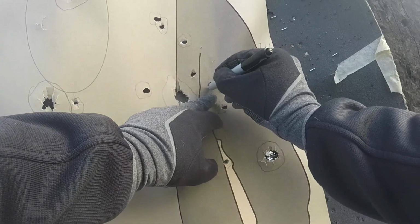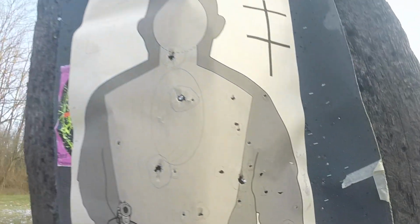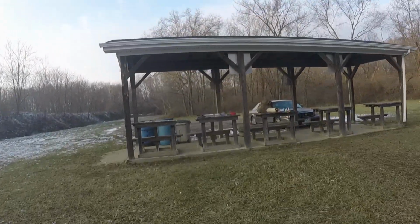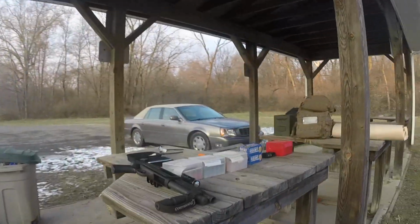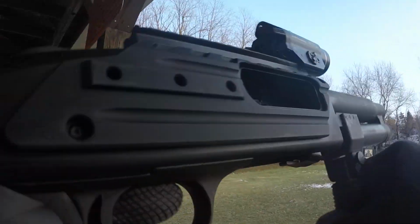The next ones are going to leave a lot different of a pattern on paper. They're the piranhas. I didn't want to do anything common like 9 pellet military double aught buck or 8 pellet hunting double aught buck or anything like that, or number 4 shot, because that, in my opinion, has been done to death.